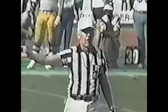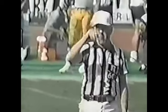In the neutral zone. 5 yards, still first down. Penalty, the Rams, Kevin Green, who was at the top of your picture when the play started, was in the neutral zone. It's still 1st and 5 at the 45.